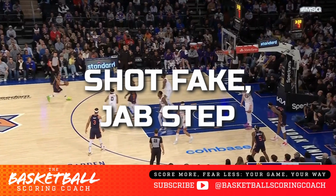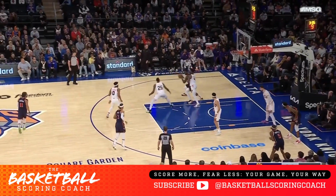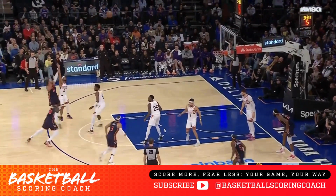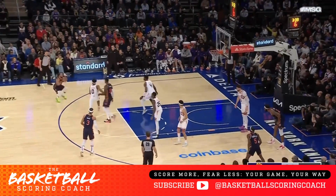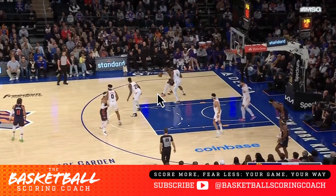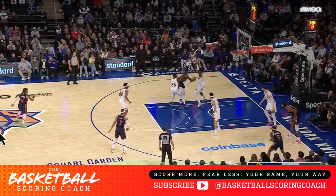Okay, now I want to talk to you about the shot fake jab step. A skill that most don't utilize enough, right? This is fundamental basketball. Kick out, shot fake, jab step, step back jumper. Let's break this down. Okay. Now we got a double team in the post. So we're drawing 2 at this point. Boom, we draw 2.